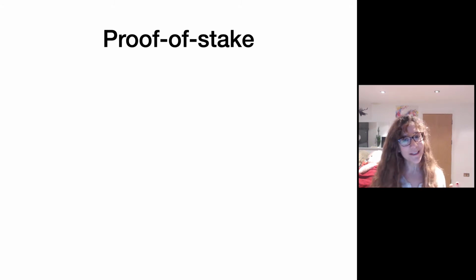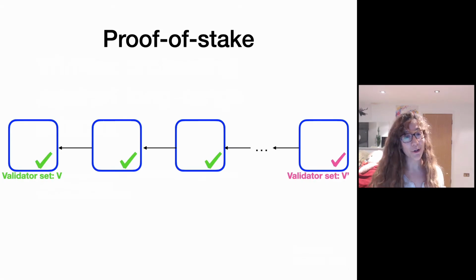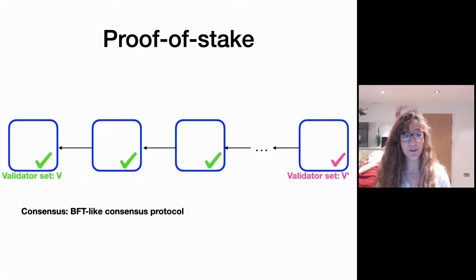So I'm sure everyone is familiar with the concept of proof of stake. It has been proposed as an alternative to proof of work in order to consume less energy. So in this paper, we're gonna assume some kind of BFT-like consensus protocol. So what this means is that we will have a set of validators, which will be a subset of coin holders that are gonna run a protocol together that is similar to a BFT protocol. So you can think of it as some type of like three-phase commit, for example.